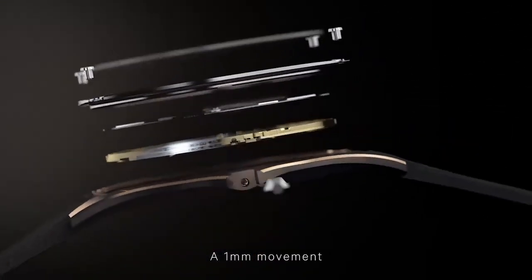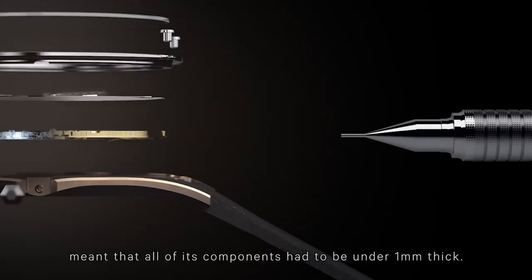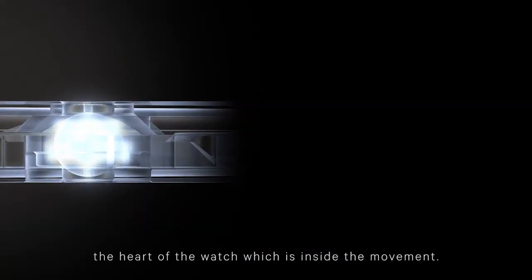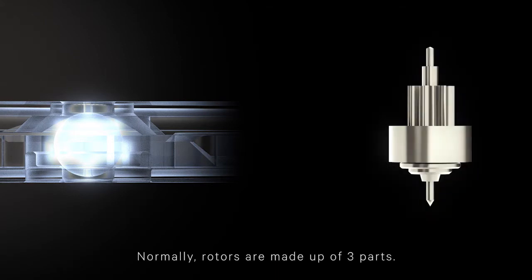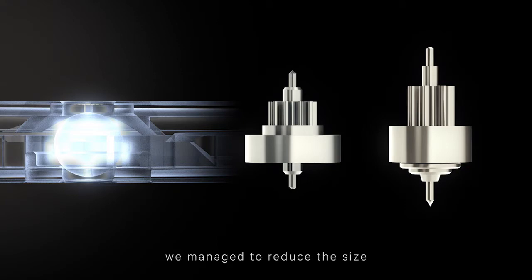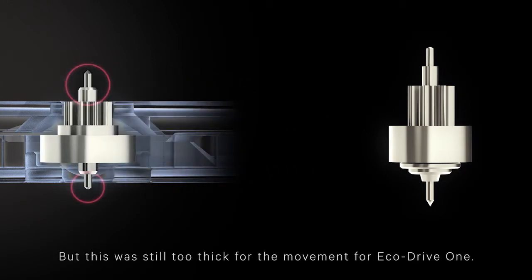A 1 millimeter movement meant that all of its components had to be under 1 millimeter thick. For example, the rotor, the heart of the watch, which is inside the movement. Normally, rotors are made up of 3 parts. When we were making the thinnest light-powered movement at that time, we managed to reduce the size by fixing the components and made it thinner. But this was still too thick for the movement for EcoDrive 1.